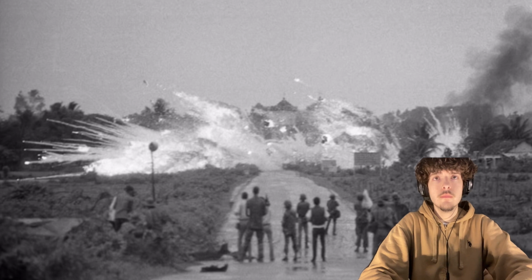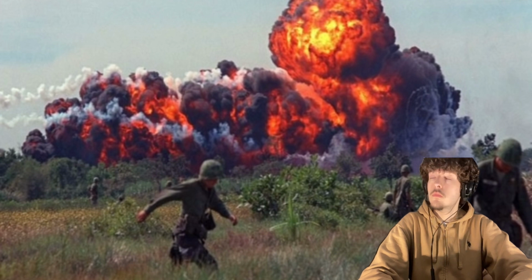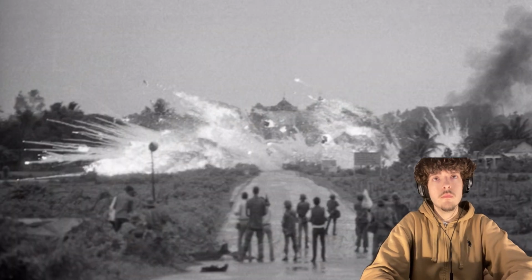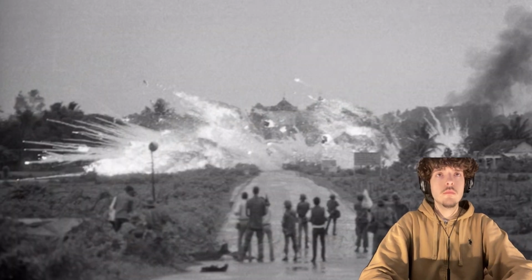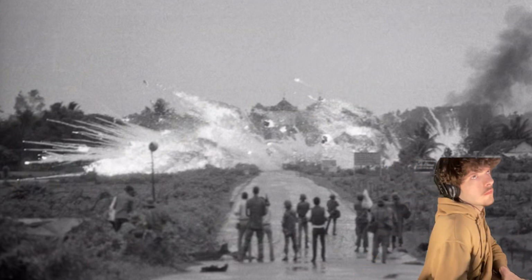For those that are unaware, napalm is a type of firebomb. It is a gel-like mixture that burns as hot as 1000 degrees Celsius and is designed to stick to a surface, whether it be metal, concrete, or human skin. Although it was developed during World War II, it is a weapon synonymous with the Vietnam War. It saw widespread use where it was employed to destroy the jungles in which the Viet Cong hid.